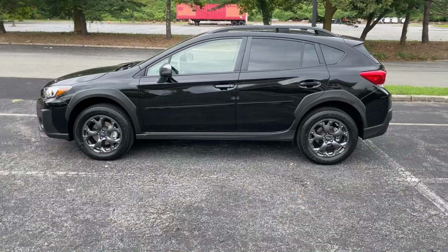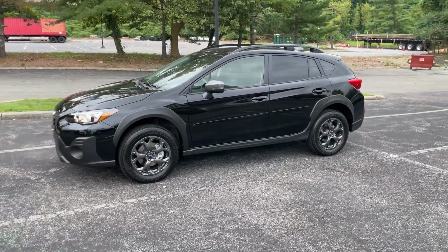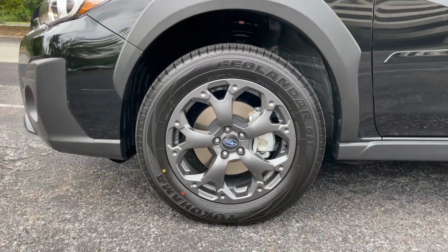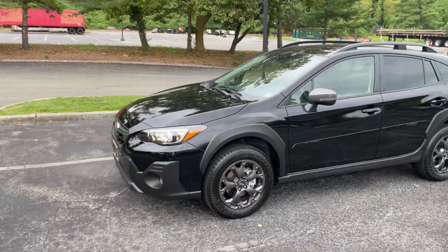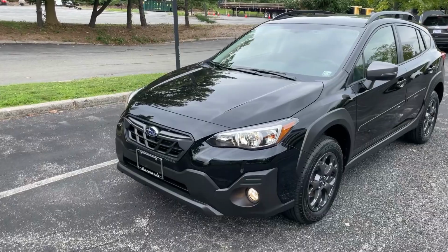Okay, everyone, so we're on the outside of this Crosstrek Sport over here. As we can see, as it is a sport model, we do get these more sporty wheels. I believe these are pretty small wheels. I do like this graphite finish on them with this Y-spoke design. Really nice stuff. Coming around to the front, like I mentioned before, no LED lights going on over here. We're pretty much with a basic style light design.